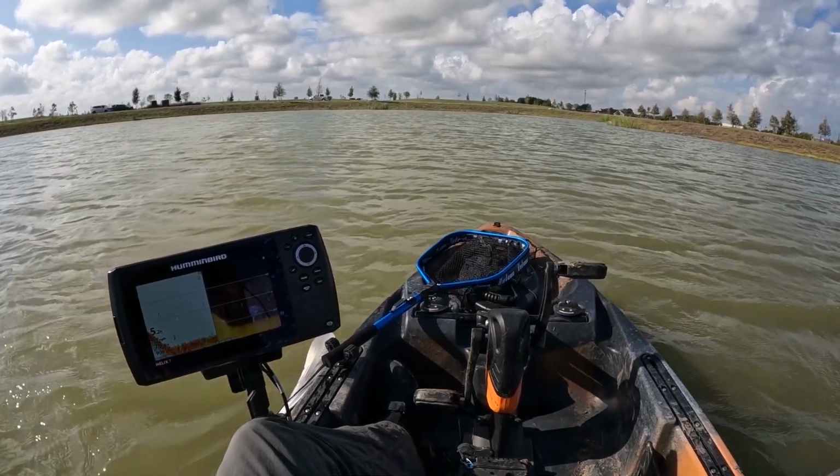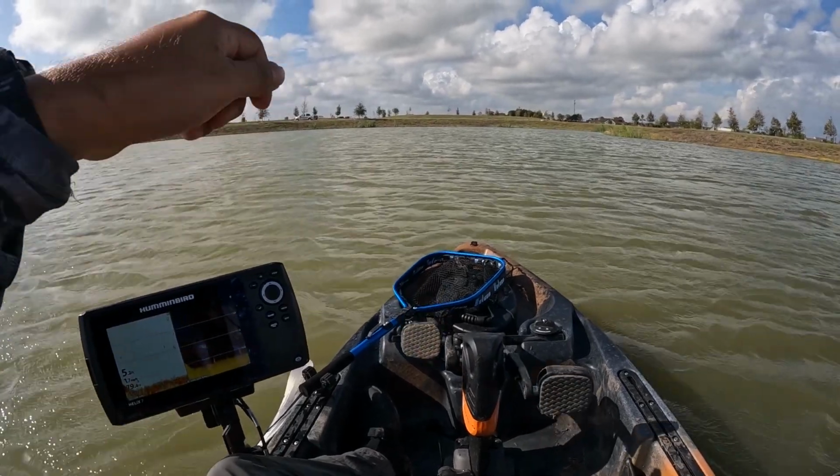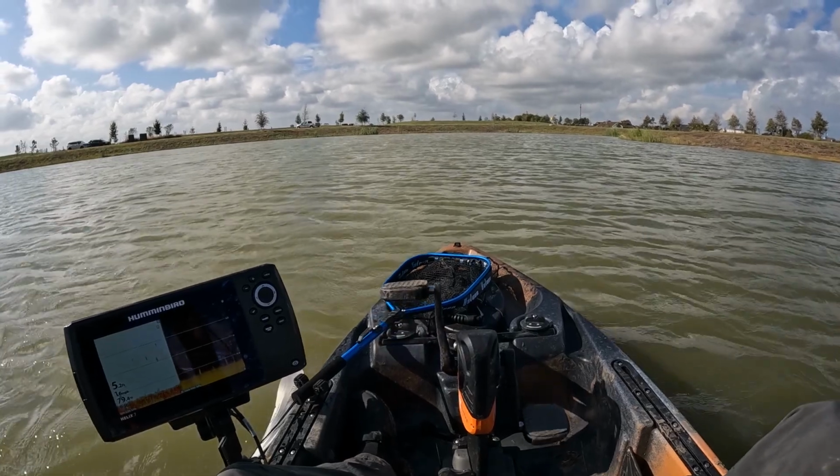I'll definitely have to pick up a couple more of those Megabass Dark Sleepers. That's one of my favorite lures. I was casting it out there, letting it drop, and just reeling it on the very bottom, and they were going for it, you guys.